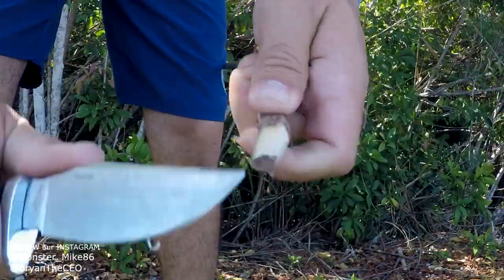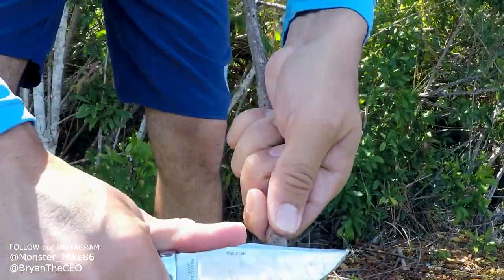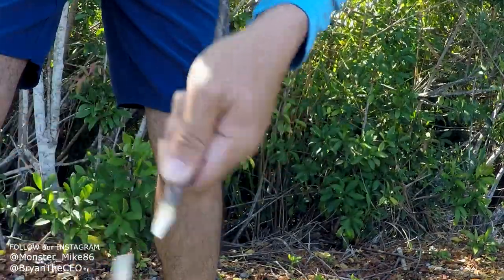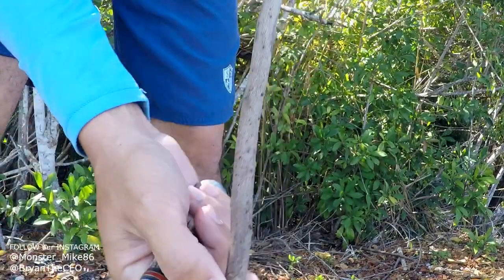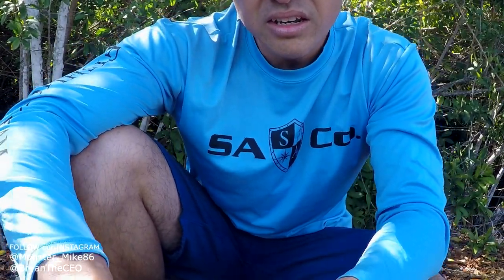The bottom of the rod, I'm just gonna sharpen it up here so that I can get this into the ground. The ground here is a little bit hard, so I don't wanna make it too thin. But that way we can stake this into the ground and hook a fish. And here, a couple more notches on this.